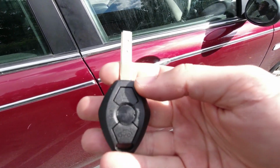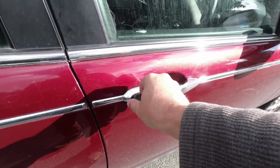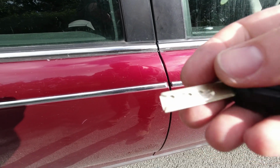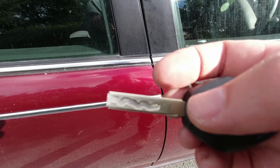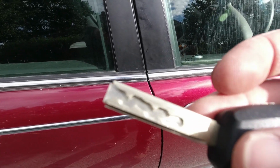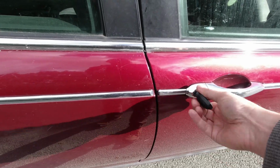Right, so what Keith's done here at my request is cut a BMW key. We just want to see if this works. Yes, there we go. So that machine reads the key and then cuts a brand new key, so it doesn't capture the wear. It's got a library. It knows what the key should look like once it's read it and can match it to its database, and then you're in. So that's good.